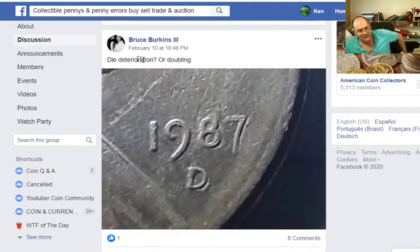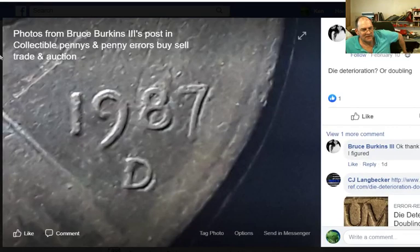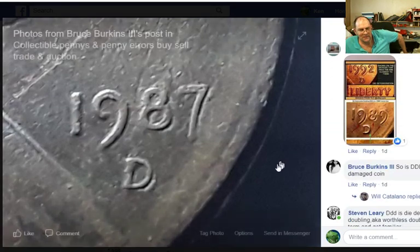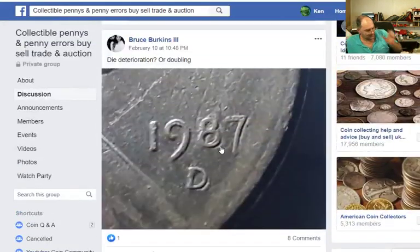What have you got here? Die deterioration or doubling. This is a classic case of die deterioration. Draw a line from the center of the coin out to the rim, and that's where our extra metal is. This is die deterioration, a worn out die. Looks like CJ has offered a reference over to Error Ref. Remember, they're making 200 to 300,000 strikes per die. These things wear out.